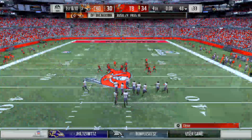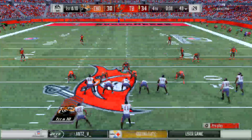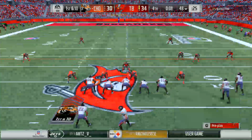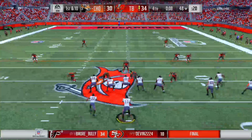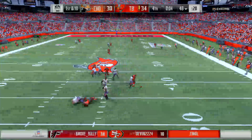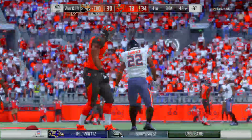Wentz now perfect since the second half started. 7 of 7. It's 1st and 10. He's back to throw. And that will be incomplete. 4 ticks left here on the clock.